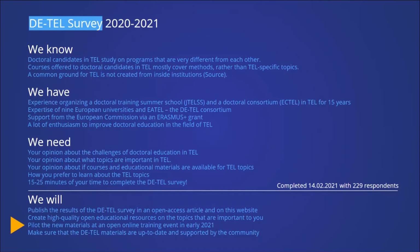We know that the courses and education offered to doctoral candidates in most universities in Europe only cover methods, and usually they cover methods in just one disciplinary area, either computer science methods or human-computer interaction methods or educational science methods and social science methods, and very rarely both, that sometimes are needed by PhD candidates in TEL. And a common ground for TEL is not really created from inside the institutions. So we try to come together with multiple partners to do it.